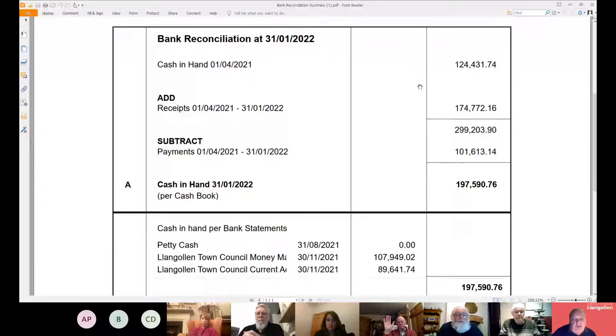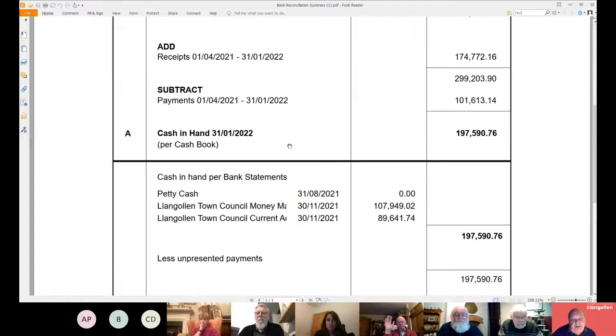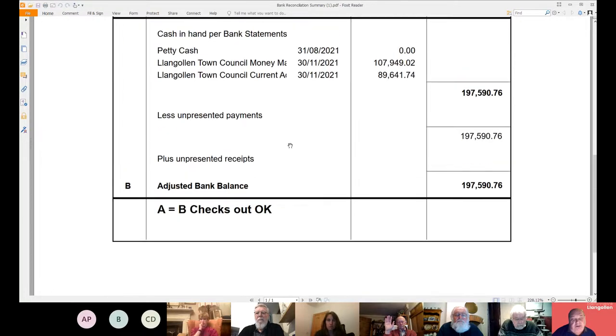So this document, you know, at the top it's got potential for signature. We could delegate that electronically. But the idea is to go paperless. So that would be sent, which is this month. So you see the bank balances at the bottom. This would then be sent along with a PDF copy of the bank statements, so you can see the end of month that we're considering.